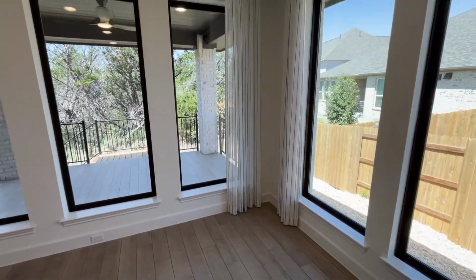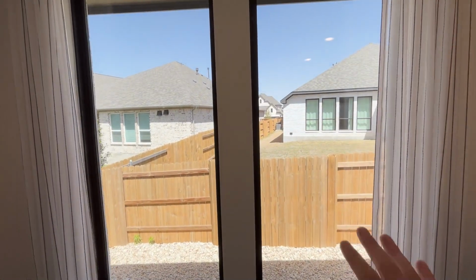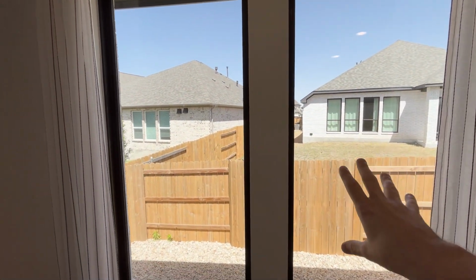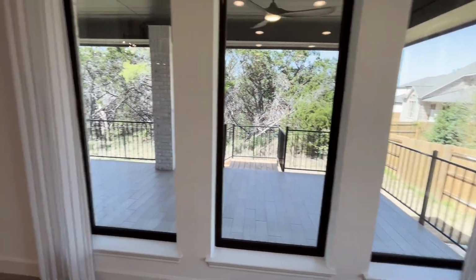We have our breakfast nook area over here. So you gotta get a sense. This is now looking over to our neighbor's yard. I don't like that, but you are getting a lot of natural light in, which is great.